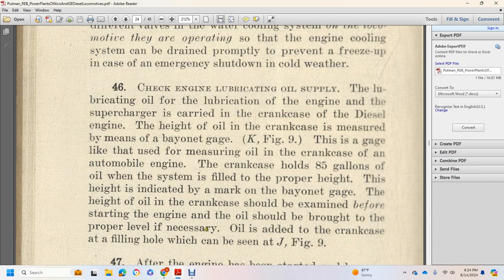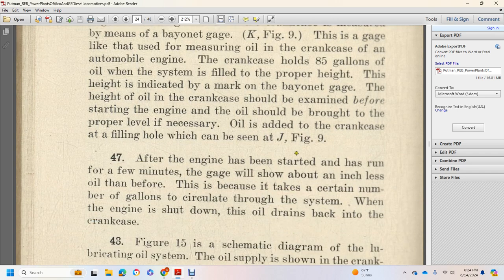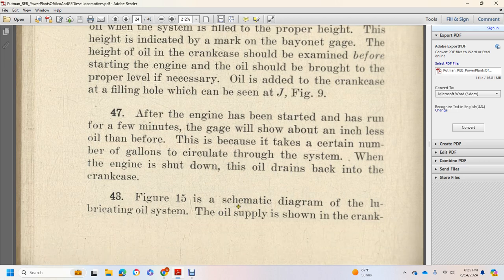The necessary oil is added to the crankcase, filling the hole which can be seen as J in figure 9, 47. After the engine has started and has run for a few minutes, the gauge should read about an inch less than the oil level before, because a certain number of gallons circulate through the system. When the engine is shut down, the oil drains back into the crankcase. Figure 48.